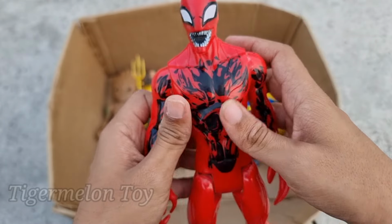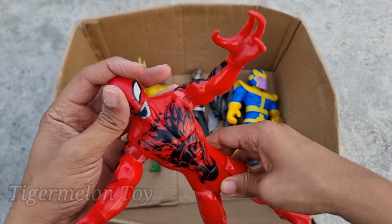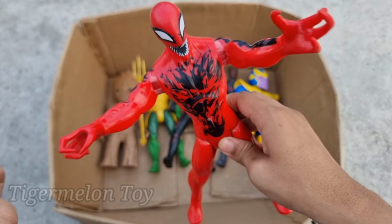Guys, look at his very cool sharp teeth full of red color symbiote suit, guys. This is the red and black color symbiote suit villain. This is villain of Venom, Carnage.